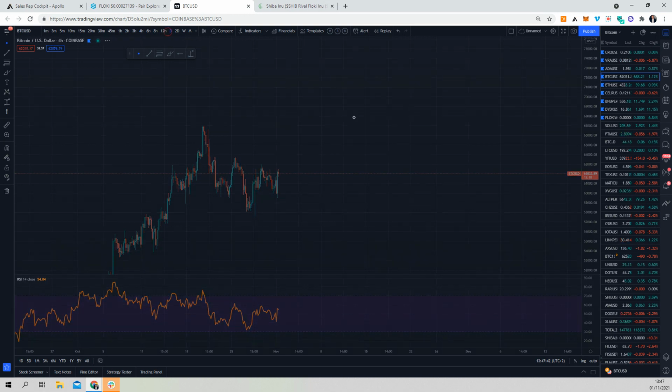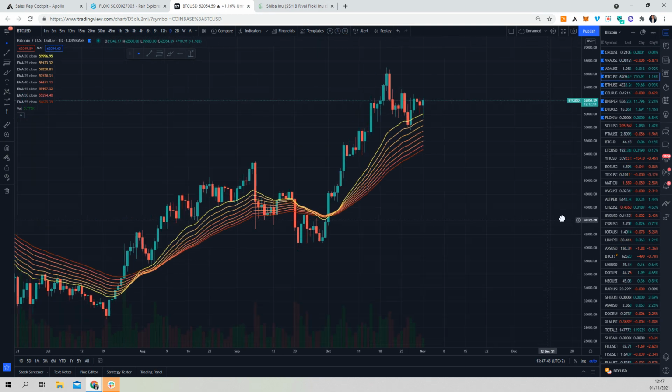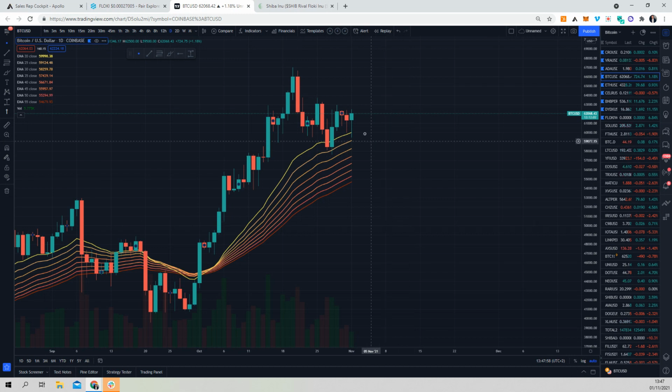Having a look at the daily time frame on Bitcoin, nothing too crazy. EMA ribbons right here. As you guys know, I love these exponential moving averages. Ever since we broke above right here on October the 1st, boom. We came back, retested, bounced back up, came back, retested, gave it a nice little kiss, and then popped back up to the upside. Things are very, very bullish right now for Bitcoin until we break this level right here.